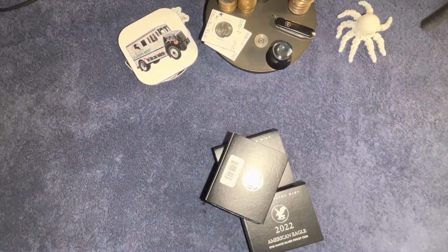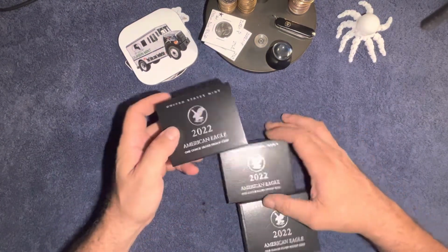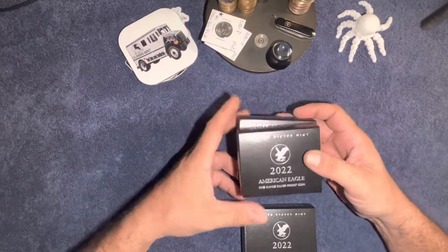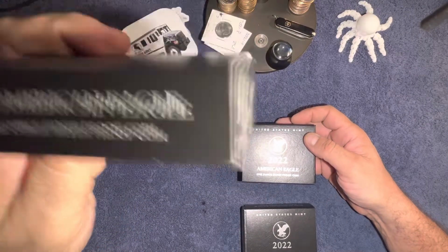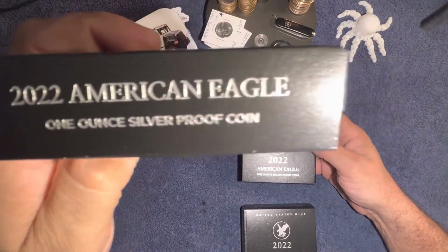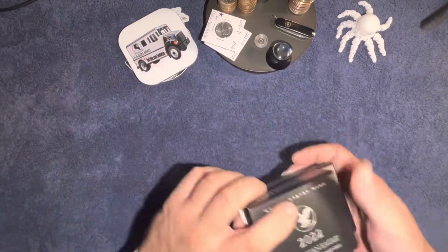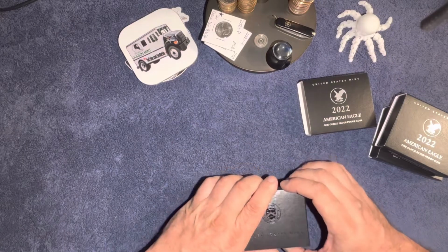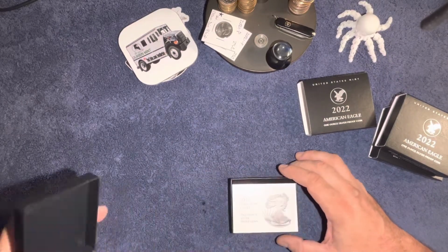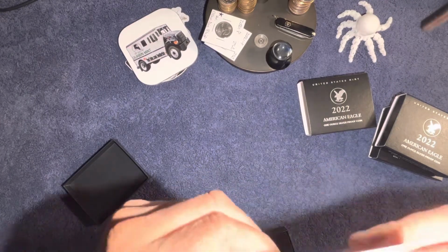All right, so what we have here are the 2022 Eagle San Francisco Mint proofs. I was not on enrollment for these, but I was able to get them well after the noon release for them, and got them with relative ease. I know right now they might be limited to whatever they release on a daily basis at 7:30 in the morning, but this completes, I think, the Eagles for this year.